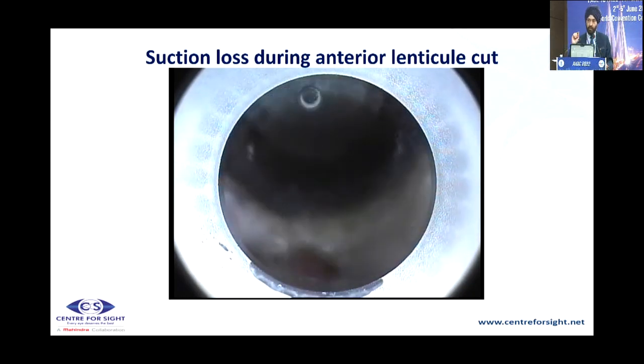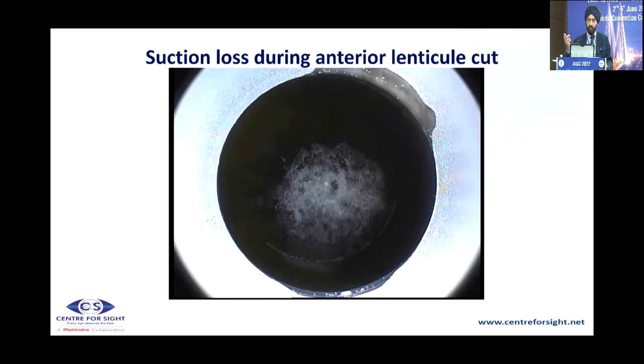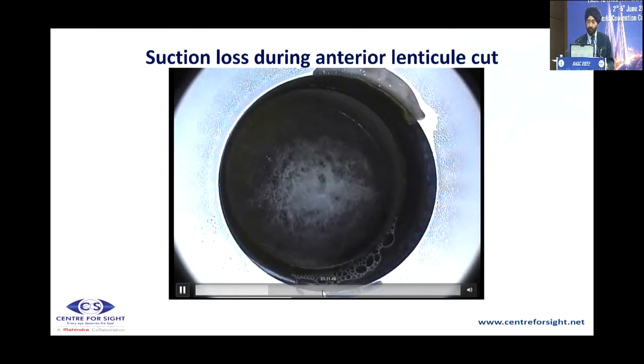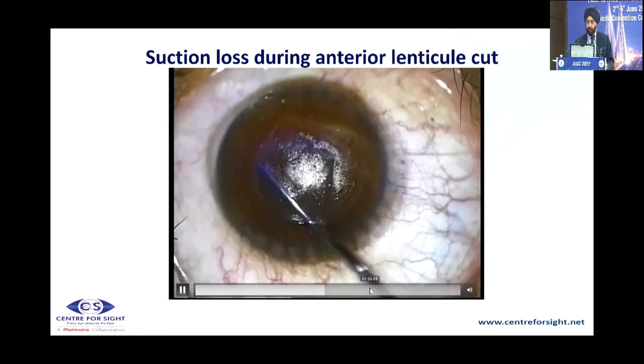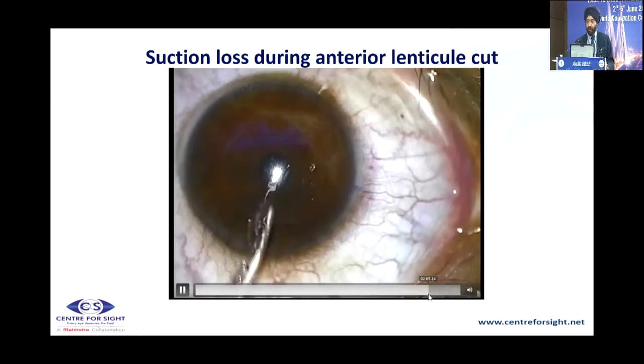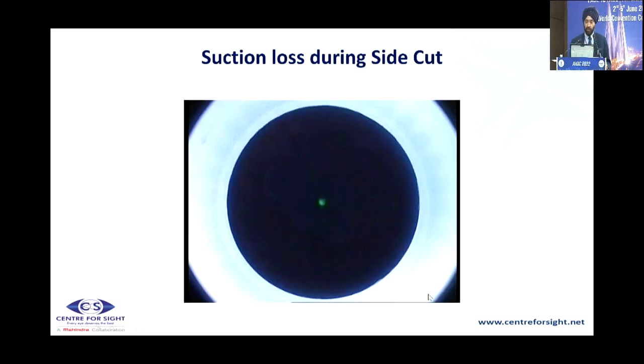You go ahead with the same patient interface, the machine takes you there and you redock, and then you can restart. So you can see that this is the restarting of the anterior lenticule cut, and you can go ahead. Though it is slightly decentered, this is the side cut that you are having. And in this particular case there is absolutely no issue because it goes in the same plane, and you can go ahead and remove the lenticule, as you can see in this particular case.